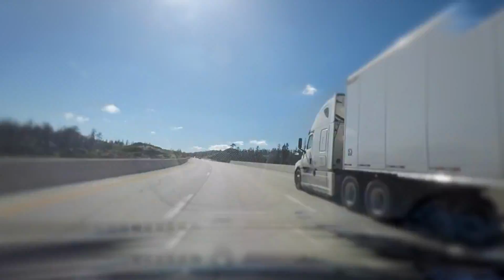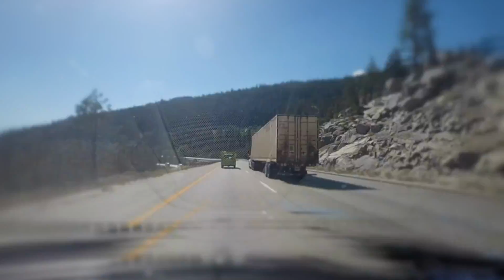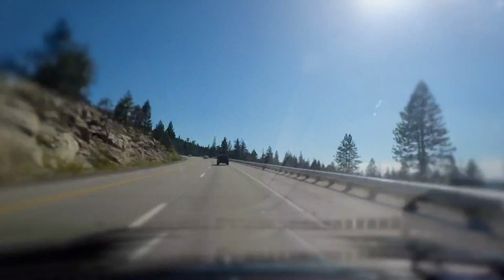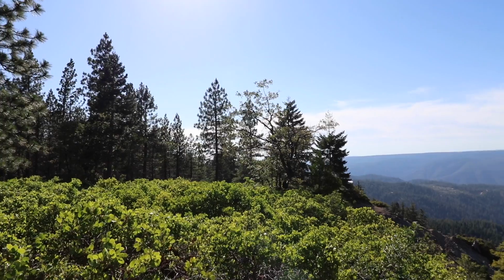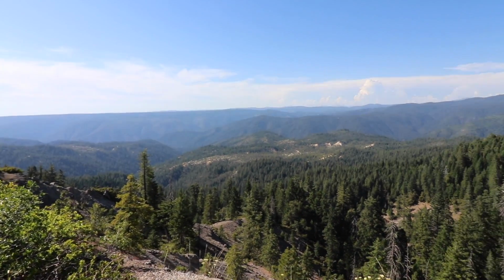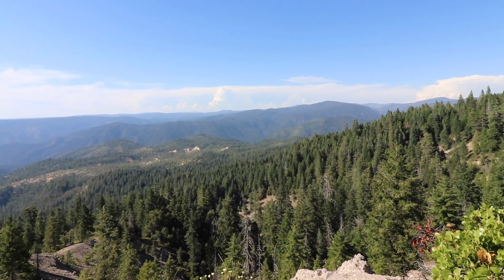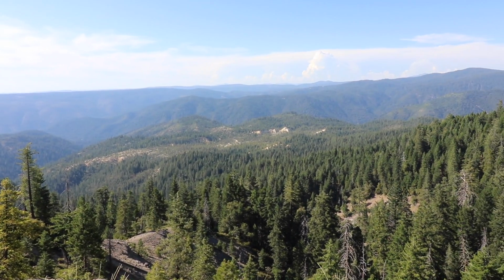Because let's not forget, we gotta get up and out of Nevada and cross the Sierra Nevada mountains through the Donner Pass to get back to California. California. Oh, breathe the air of home again. Look at that. Somewhere way down there is the Yuba River. And you can see all that yellow down there, sort of half hills, half cliffs.